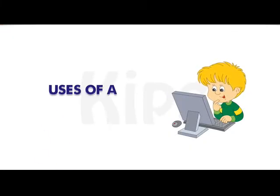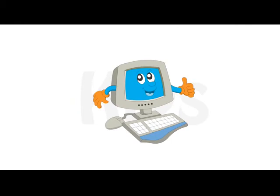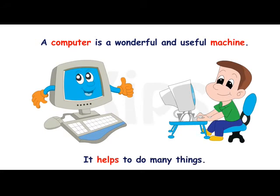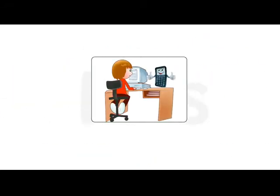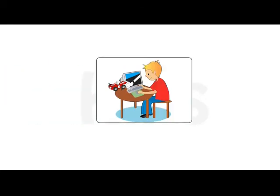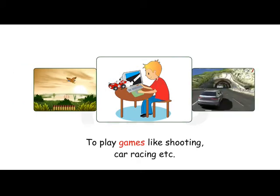Friends, today we will understand uses of a computer. A computer is a wonderful and useful machine. It helps to do many things. A computer can be used to solve sums very fast, to play games like shooting, car racing, etc.